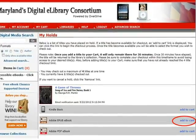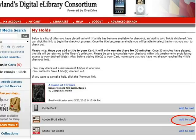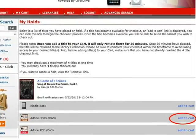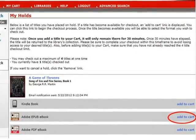On the consortium website, log in as you did before and click My Holds on the My Account screen. This will take you to the My Holds screen, where you will see the item you are waiting for. To begin the checkout process, click Add to Cart next to the file format that will work on your device.